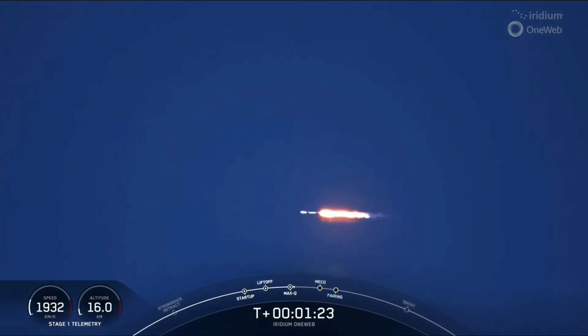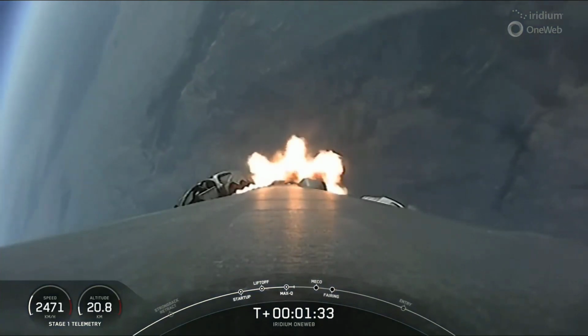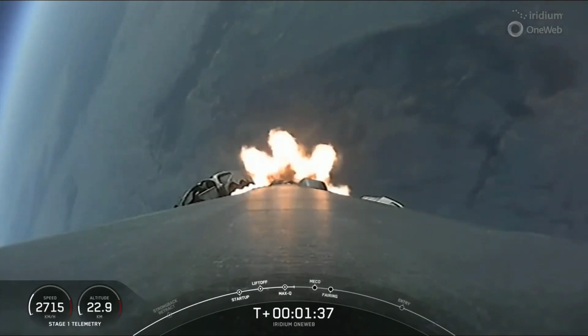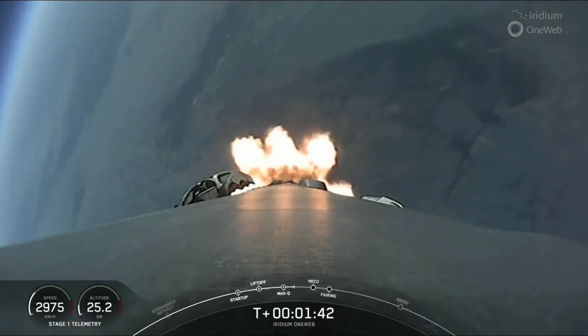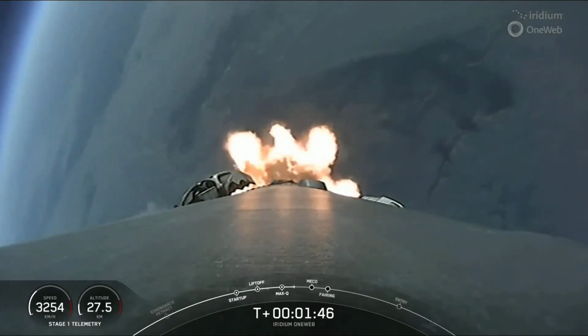Now, a rocket needs to go about 17,500 miles an hour horizontally in order to avoid being pulled back down to Earth. And if it does get to that velocity, that's what we mean when we say we're getting to orbit. So we're continuing to accelerate on the first stage. Call out there of MVAC chill. And that's for the next several events we've got coming up.